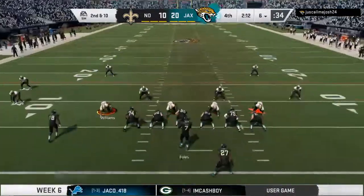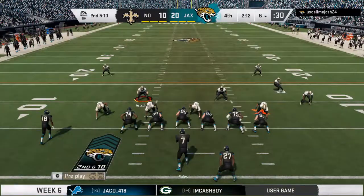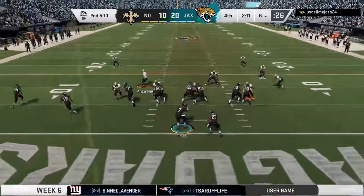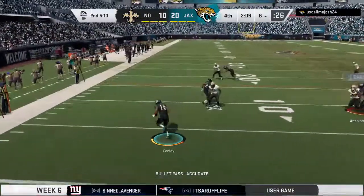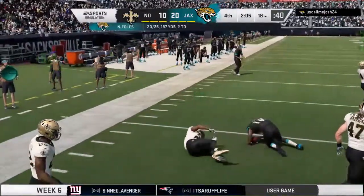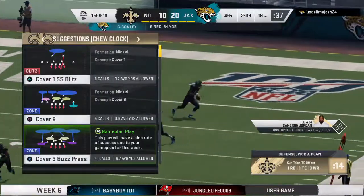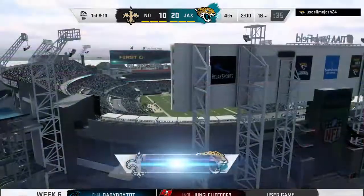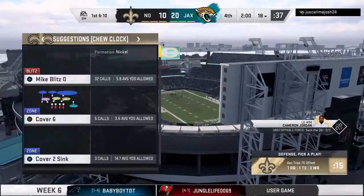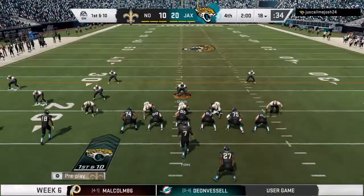So after the incompletion on first, now 2nd and 10. Here we go. He's checking his 12. He's got the hook up with Conley. And they'll get him down up past the 15-yard line. 12 yards there and a first down. 2 minutes left to play in this football game here on EA Sports. And not totally home free yet, but it's looking good as they come up 1st and 10.